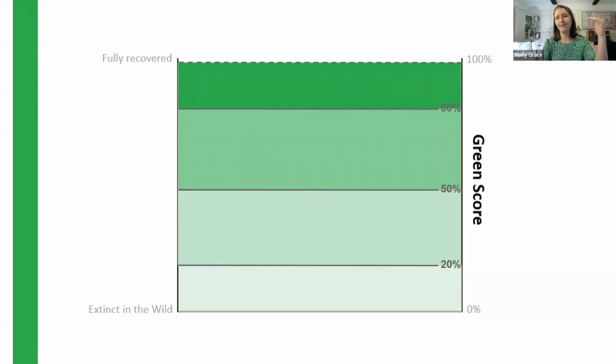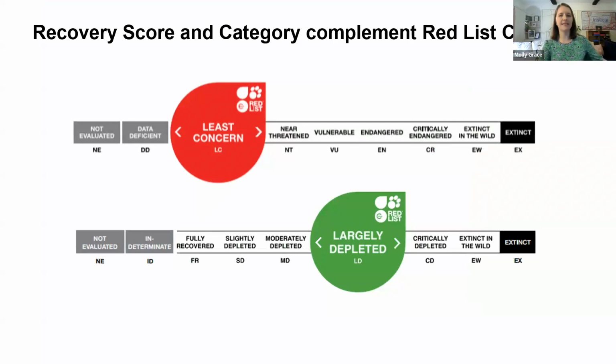So you have 100% of fully recovered species at the top. And then as you move away from that fully recovered definition, you go through categories: slightly depleted species, moderately depleted species, largely depleted species, critically depleted species. And then finally at 0%, you have a species that's extinct or extinct in the wild. You can see those categories visualized here right next to our red list category. So the idea is that now we have two different axes, two different types of categories to think about the recovery status of a species: one for extinction risk and one for level of depletion relative to that fully recovered definition.